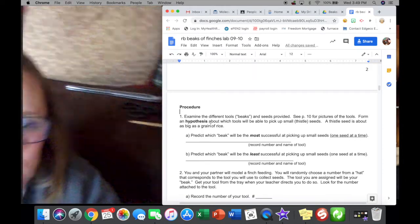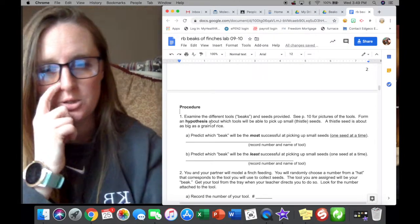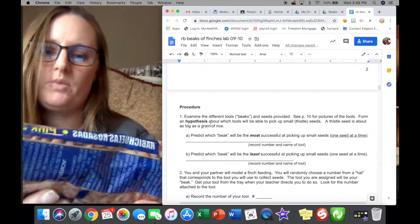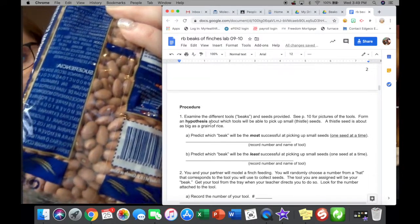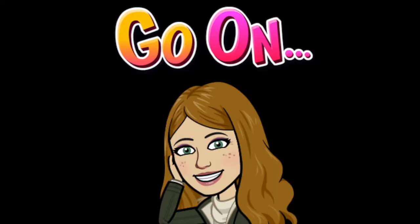Which one do you think will be most successful at picking up small seeds? You're probably sitting there going, well, what are the small seeds? What do they look like? They look like this. These are rosados. They're little small beans. So which one do you think will be the best at picking that up?